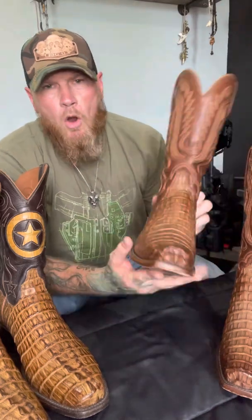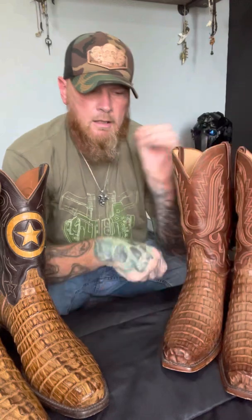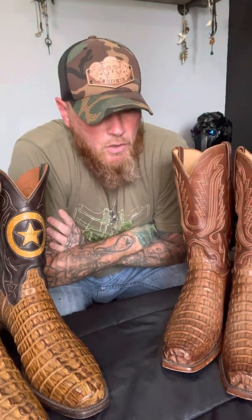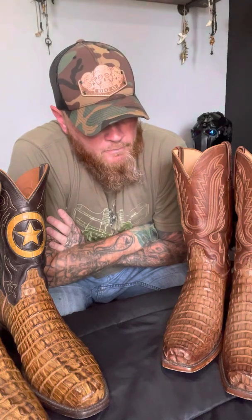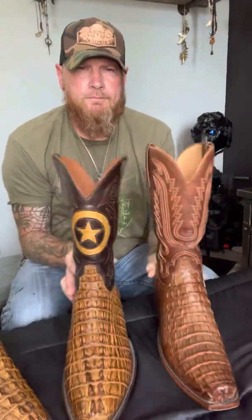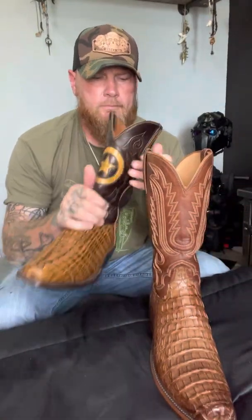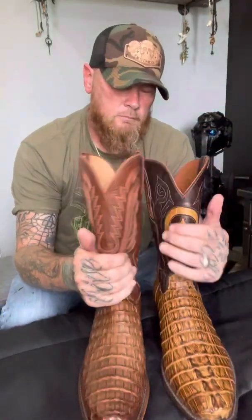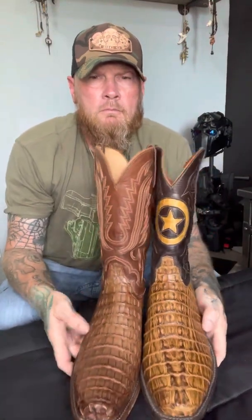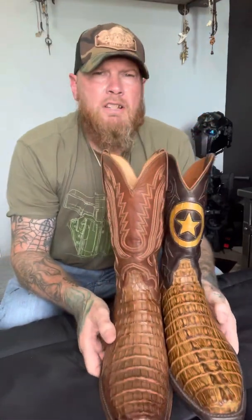But then the Lucchese Walkers came in, and these are an 11D. And they're one of the best fitting boots I've ever tried on in my entire life. They set the standard for what a boot should feel like. But in comparison to the two boots, you can see they're at a very similar price point.